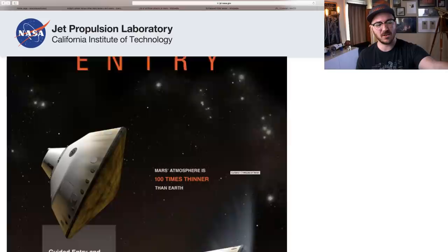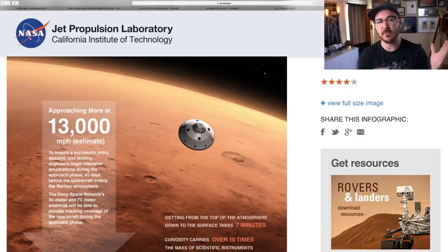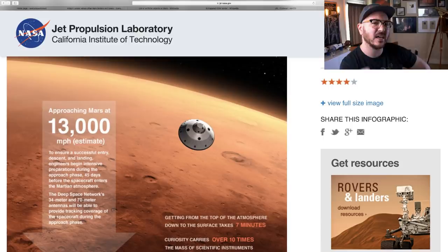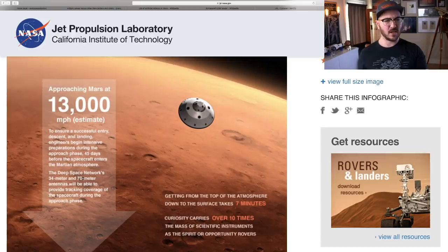Oh, you guys aren't even seeing this, sorry. So here we go. Again, this is the 7 minutes of terror for Curiosity, not for InSight, but it's very similar. It'll scrub off about 9/10 of its velocity, getting down to 1/10 of its speed just through aero braking. The Curiosity rover went from 13,000 miles an hour, so about 22,000 kilometers an hour.